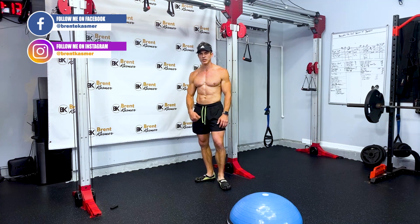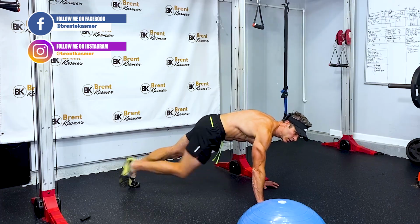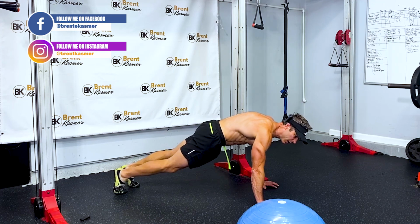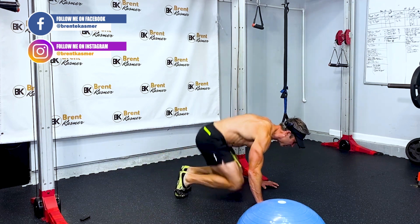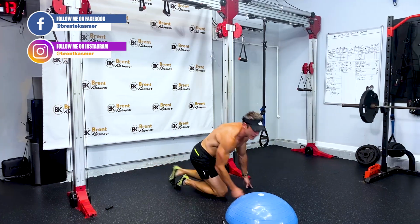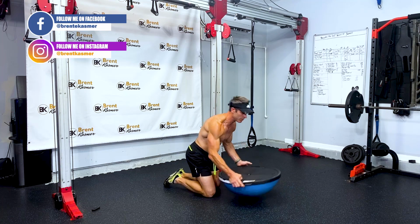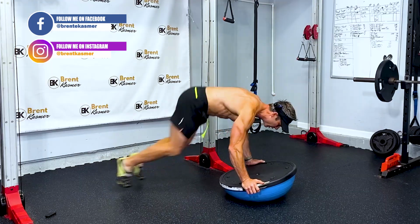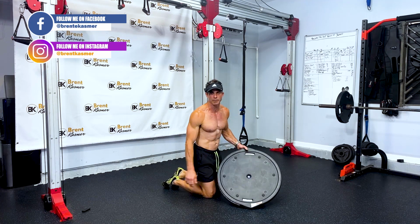The next variation would be to do it with one leg at a time. So you're in a plank position, bring your knee in, and we'll just do one leg at a time. Then the next one will be the plank thruster itself. In the previous video, I showed you how we did it like this on the BOSU ball, holding on to it, creating that instability because of it wiggling and being able to move.